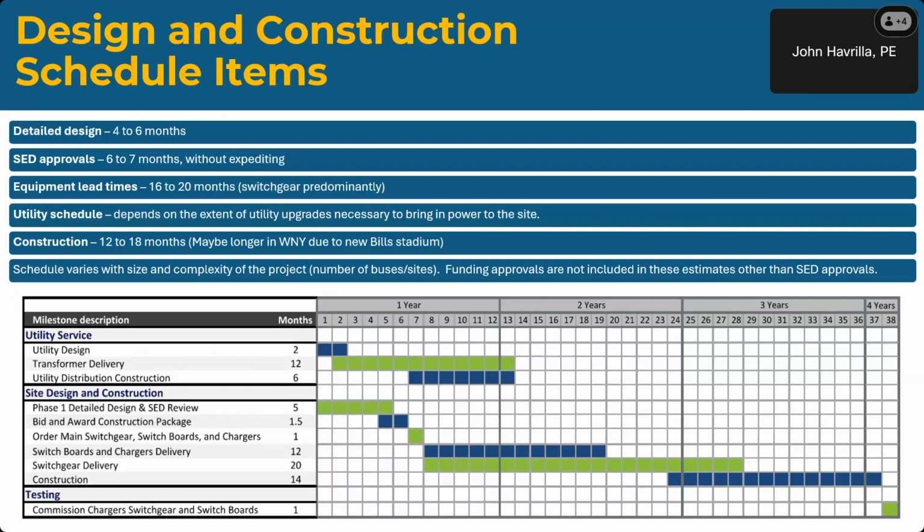So let's talk a little bit about design and construction and schedule items. Detailed design. So once you have your plan done, you still need to do detailed engineering. That detailed design can take 4 to 6 months, depending upon the size of the fleet and the amount of equipment and the complexity of the design. SED approvals, standard SED approvals is 6 to 7 months.